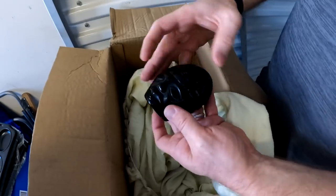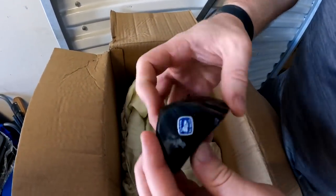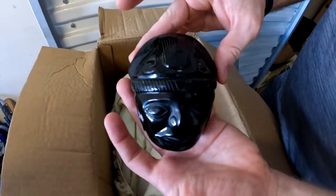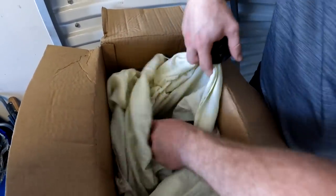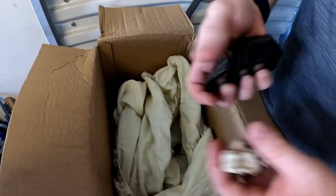Ooh, cool. This is a rock. Cool. It's not glass. It says made in Mexico. Made in Mexico. That's a cool piece. Okay, here's a... Oh, here's some more piggies. They really like their piggies.